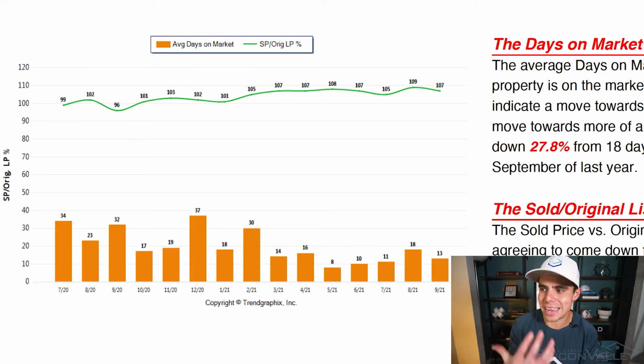This is built-in equity into the marketplace that is going to be nearly impossible to wipe out or negate. For those who are sitting on the fence right now, looking at the numbers and the data and saying, oh my gosh, is this ever going to end? If you look at the leading indicators right now, they are saying that the market is in a really good spot for a long time to come.